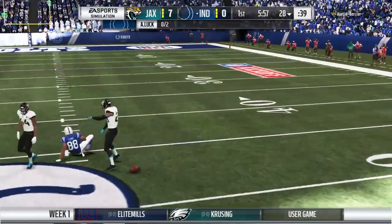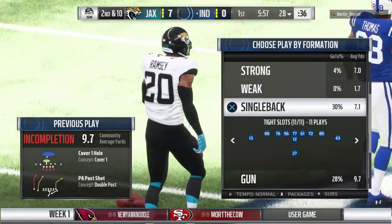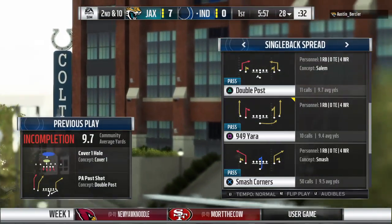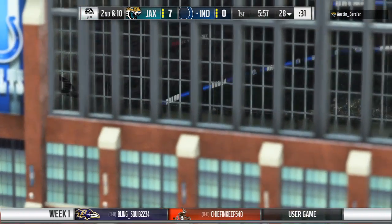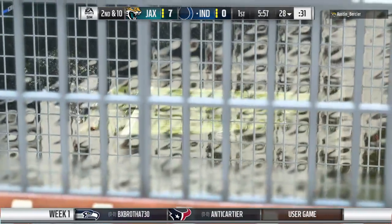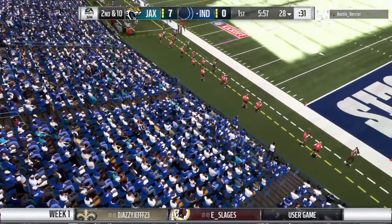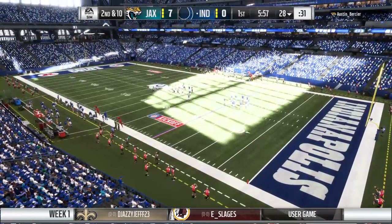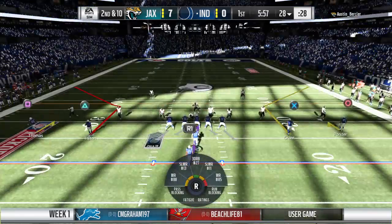Off you go. A throw to start the drive, but that one incomplete. The beauty of being able to play a zone defense when you can sit back and see the ball coming out of the quarterback's hands, guess what? Creates a lot of confusion, kind of a muddle in the middle of the field where you can go make a play on the football. So now they'll come up on 2nd and 10, once again from the 28.